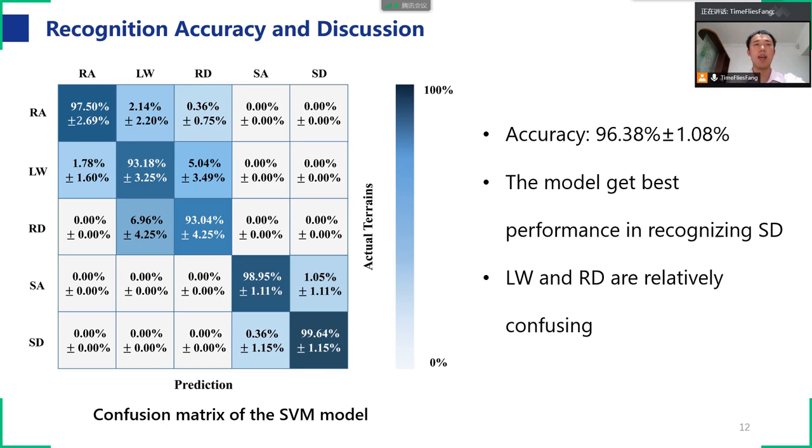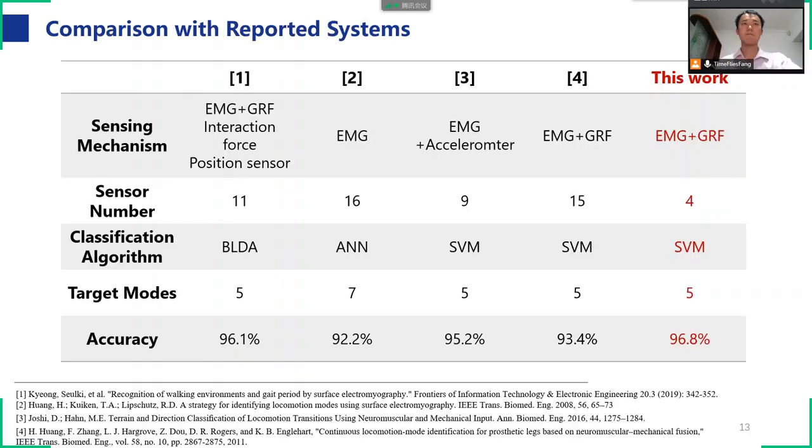However, the performance of distinguishing level walking from the ramp descent is relatively lower and less robust, with an error rate of 5.04% and a variance of 3.49%. The variance in the recognition accuracy can be reduced by enlarging the volume of the training data.